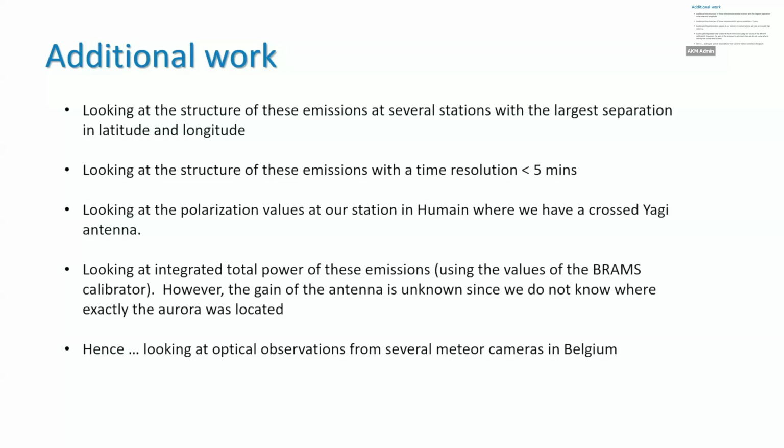And what I'm doing now is looking at the integrated total power. When you see this curve that appears, I can integrate this and, using the BRAMS calibrator to calibrate it, transform it to real watts per square meter per hertz. Except that I don't know the gain of the antenna, because I was not sure where the aurora was located. However, there is a way to find the exact position of the aurora, which will require some work, by looking at a lot of optical observations from the many meteor cameras that we have in Belgium.